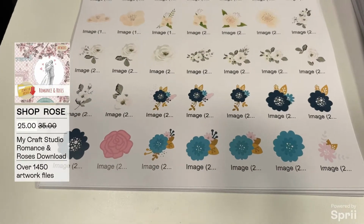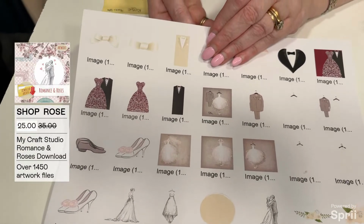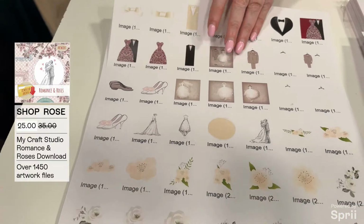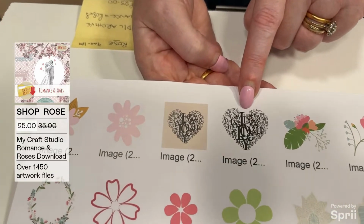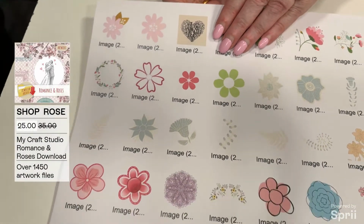So you've got all of these, something for the bride. You've got your florals in there so you can start to play around. You've got your floral individuals, so you can use those with your Sospeso Trasparente. Then you've got all of these florals. I love these, the hearts with all the words in. These are stunning. I think it's really special.